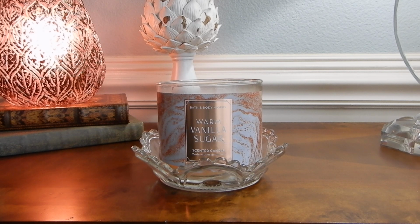But anyway, moral of the story is Warm Vanilla Sugar is a fragrance that I've loved for a while from Bath & Body Works, and the 3-wick candle here is currently an online exclusive. I don't have it lit right now because I really want to show you guys what's happening with this candle and point out a huge safety issue and concern.